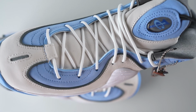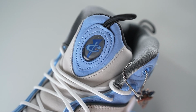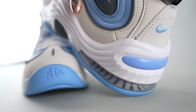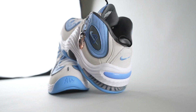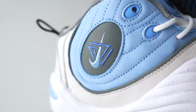You've got the jeweled 1 cent logo on the tongue. A rope pull tab on top, another rope pull tab on the heel, blue Nike swoosh embroidered underneath that. You've got another baby blue hit on the heel here with that very subtle Nike branding. You've got the Nike and Social Status logos embroidered on the ankle, intertwined so elegantly.